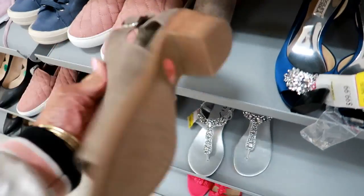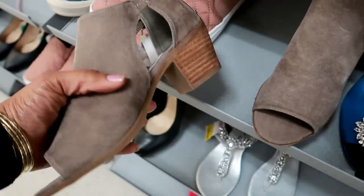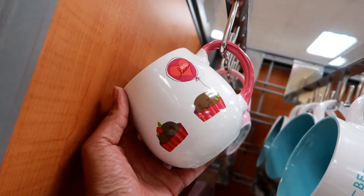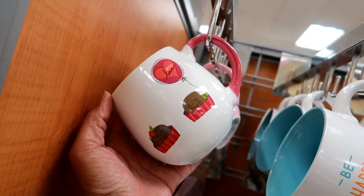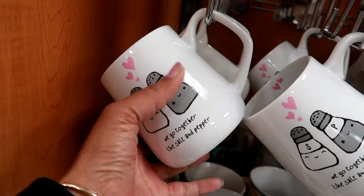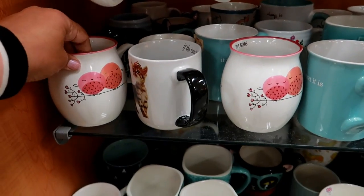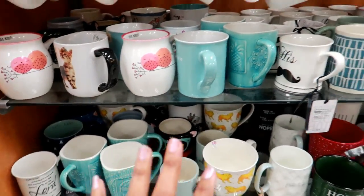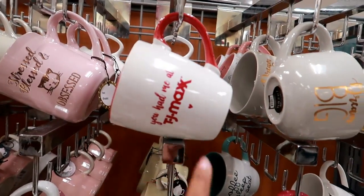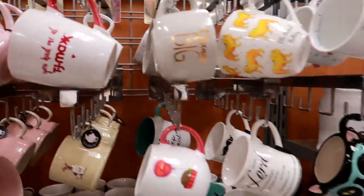I think they're on clearance, but I don't see. Oh, $24. These are so cute. Look at that. Like little bonbons. And they say hello love. This one is We Go Together Like Salt and Pepper. And these are $3.99. They got a few Valentine's Day things. You had me at TJ Maxx. Stressed, Blessed, and Obsessed.